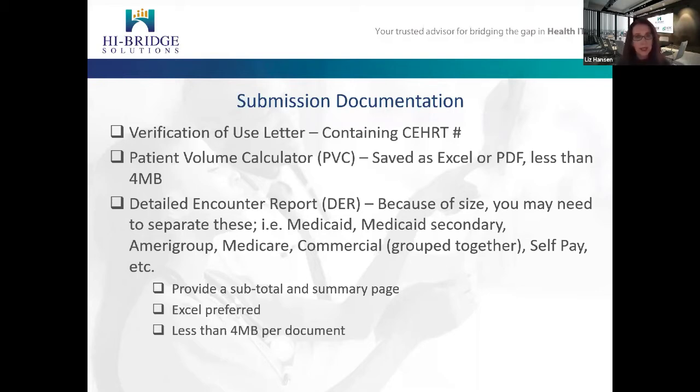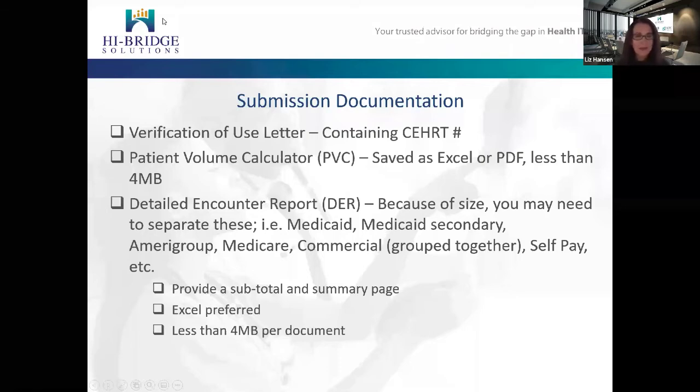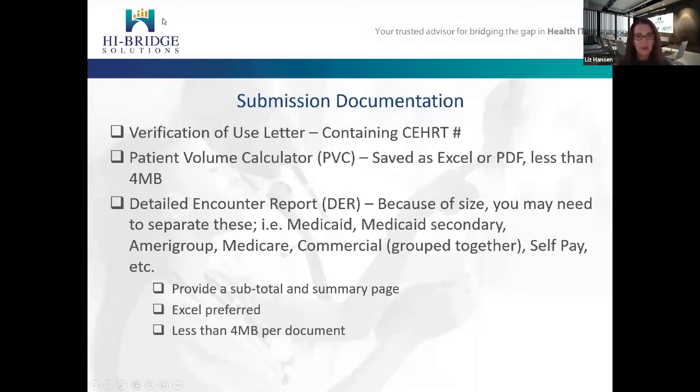And so it could get a little awkward to work with. So make sure you've subtotaled and carried over those subtotals from every payer and have a summary page. On Excel, I still recommend subtotals, and I still recommend the summary page. It's just easier to get to them and view what you need to. And again, less than 4 megs.